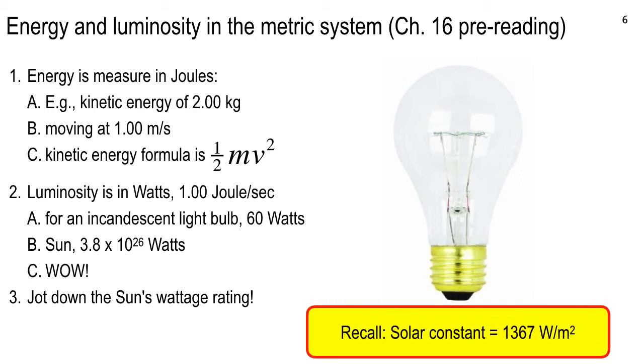And the other thing that we're going to need is the solar constant. Now, remember the solar constant. We talked about that. That's the amount of solar radiant energy, so sunlight, all the visible colors, infrared, ultraviolet, and even a little X-rays in there. Not too much. All that's considered part of the solar constant. And it's about 1,367 watts for every square meter.